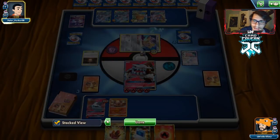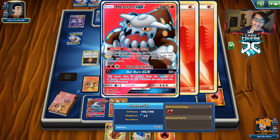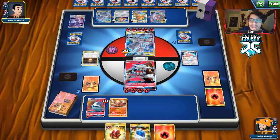Maybe we can knock out this Mewtwo. We need a miracle, though, to get there. We only have 4 energy in the... well, 7 energy, but maybe more with Volcarona. We need a miracle here to win the game. That's pretty much what I'm trying to say. We need a miracle to win this.